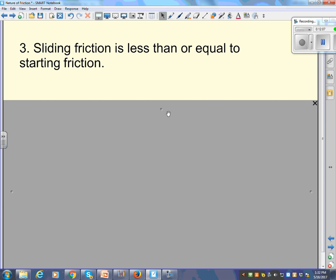Now, I think I said this already, sliding friction is less than or equal to starting friction. Keep in mind it can be equal. I think that's actually been a test question in the past. They can actually be equal. It's the same at the start as it is as it moves.